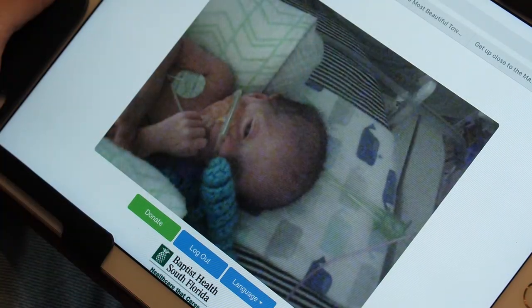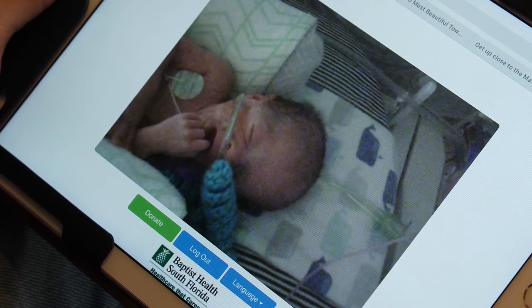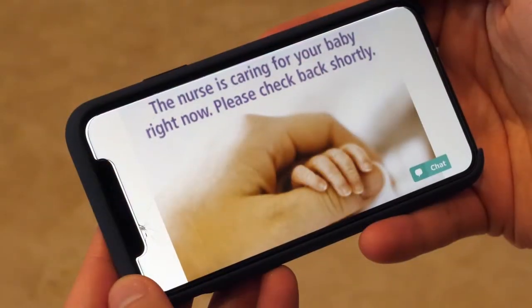Before the camera, I used to call all the time just to see what was going on. And I know that if I log on and it says the nurse is caring for your child, he's getting his touch time. So I get less anxious even if I just see him for 2 seconds.